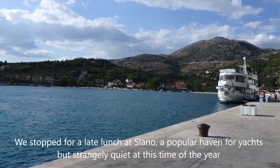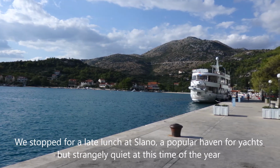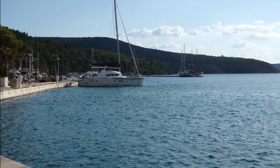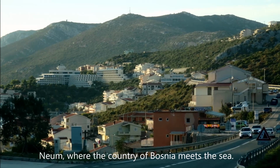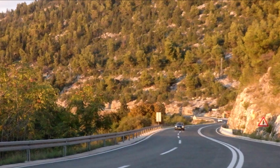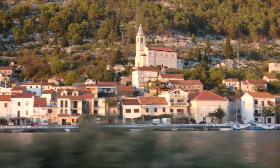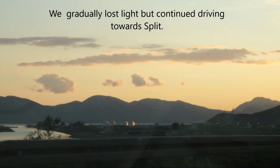We stopped for a late lunch at Slano, a popular haven for yachts, but strangely quiet at this time of year. Neum, where the country of Bosnia meets the sea. Komen on the Neretva River. We gradually lost light, but continued driving towards Split.